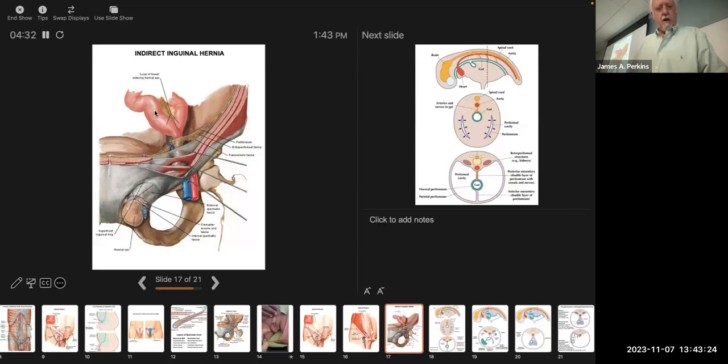It could just be a little bit of fat, which is usually not that big a deal, but in some cases, it's an entire loop of intestine that can work its way into the interior of the spermatic cord and pass internally inside the layers of the spermatic cord and all the way down through the deep inguinal ring and the superficial inguinal ring to create this big hernia pouch that may in many cases actually protrude out of the superficial inguinal ring.